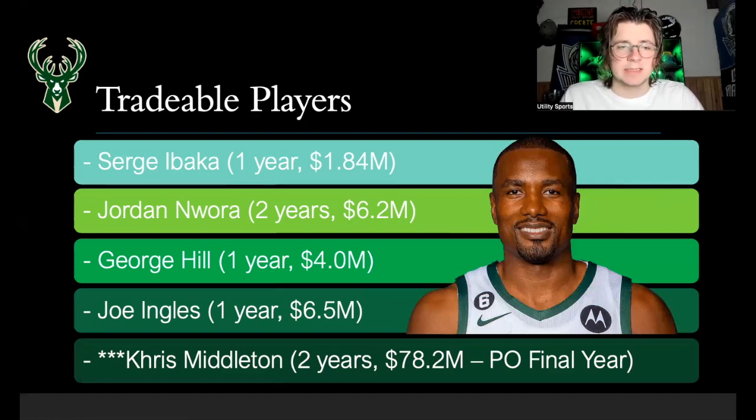He'll make the extra pass. He's smart. He knows what he's supposed to do, but physically, he's just limited at this point of his career. George Hill's been a phenomenal NBA player during his career. Just at this point, though, $4 million is kind of a hefty price tag. So if you were to attach Jordan Nwora with George Hill, that gets you kind of in the realm of being able to trade for guys on around $9 million a year deals. Maybe a guy like Jae Crowder, who we'll talk about later.